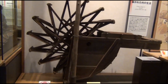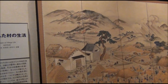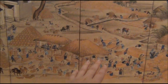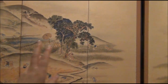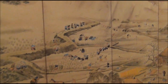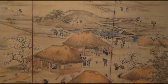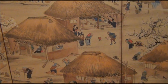So this is, again, another water system, and this is the image of village life. In those times there was a lot of farming, a lot of rice growing, and you see the weather on the paintings, mountains, and it rains. That's what people were doing in those times, and that's how they lived.